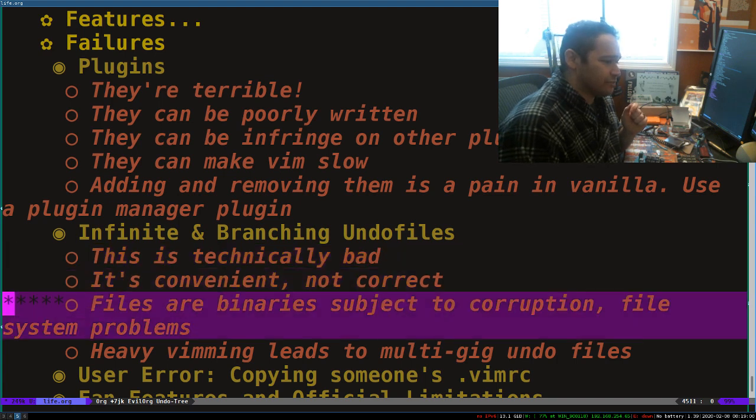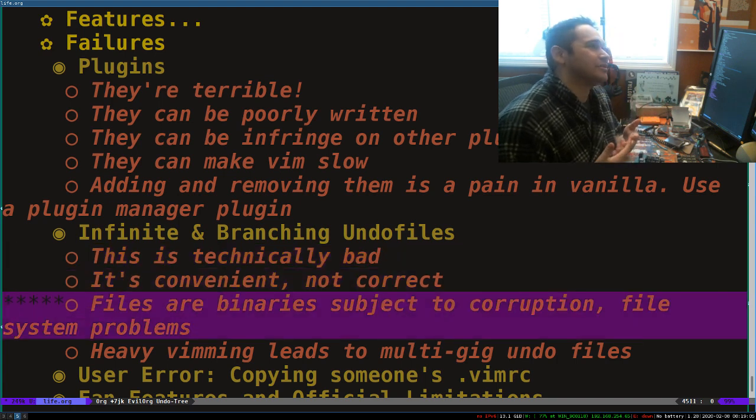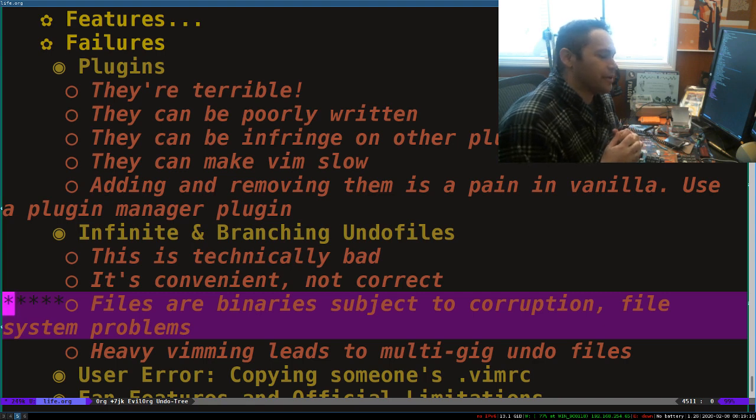They're binaries, which are subject to corruption, file system problems. If you spend a lot of time relying on that undo file and you open it up and that undo file doesn't quite work, or it's corrupt, or it's a strange size, you get this pit in your stomach. And I've definitely been there, and it's not the right way to do things. If you're messing around, yeah, infinite undo is great, but you should be using a version control system. It lets you get lazy, pretty much.